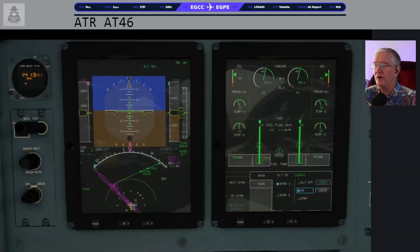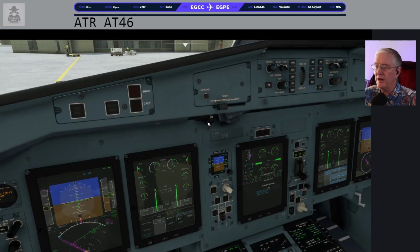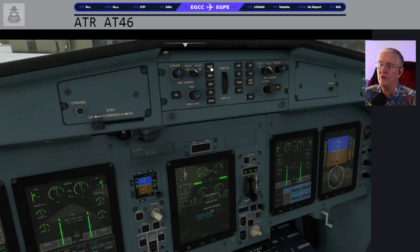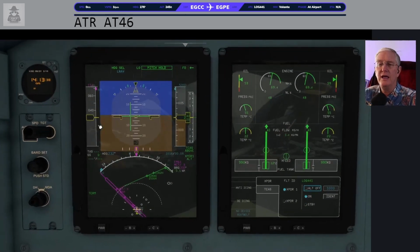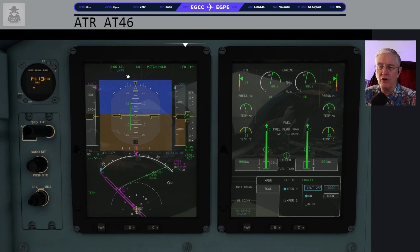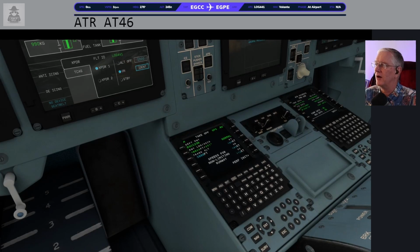This is also the point in time where you would arm autopilot stuff. So over here on the autopilot, we're going to go ahead and do heading, nav, and 2 clicks of IAS. And if we look over here, it should say heading select is green, LNAV is armed, and pitch hold is on. So we've got those things on.